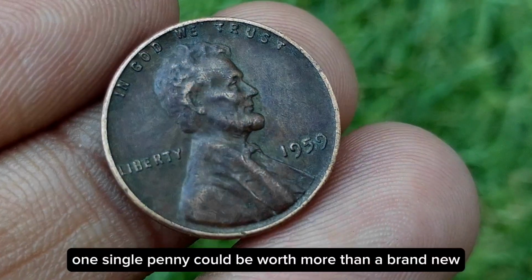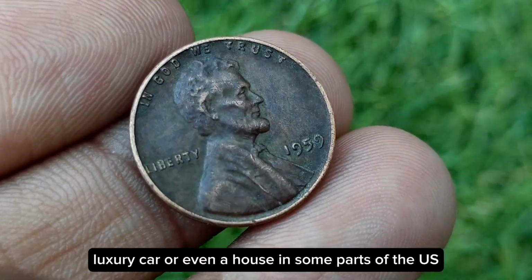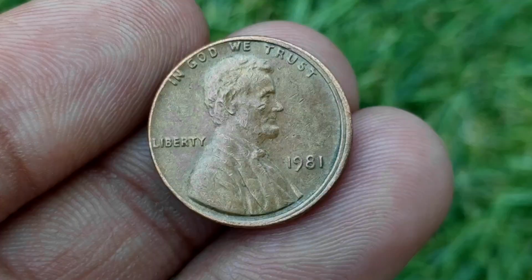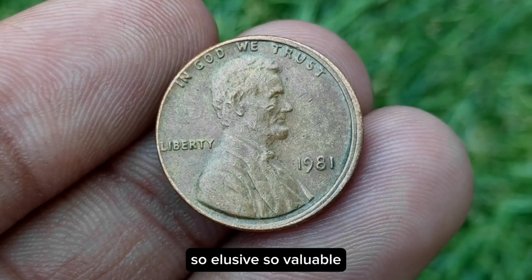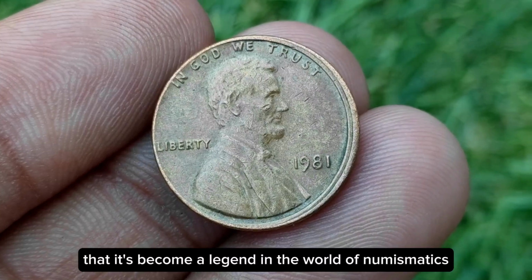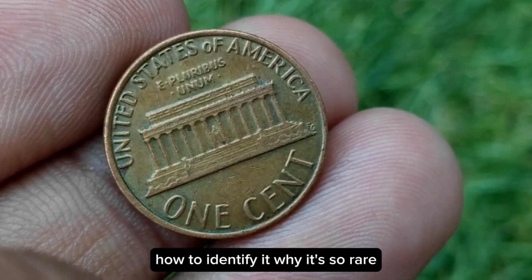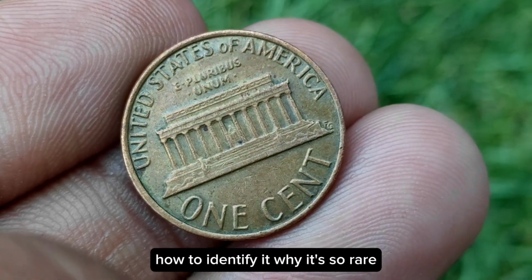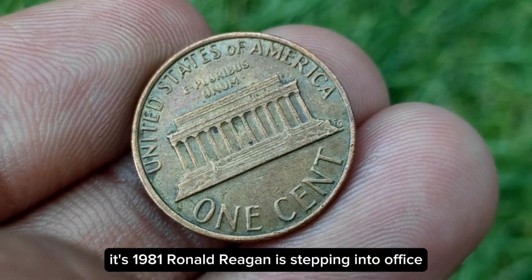That's right, one single penny could be worth more than a brand new luxury car or even a house in some parts of the US. A rare 1981 Lincoln penny with a mint error so elusive, so valuable, that it's become a legend in the world of numismatics. Today, we're uncovering the shocking truth behind this incredible coin, how to identify it, why it's so rare. It's 1981. Ronald Reagan is stepping into office.